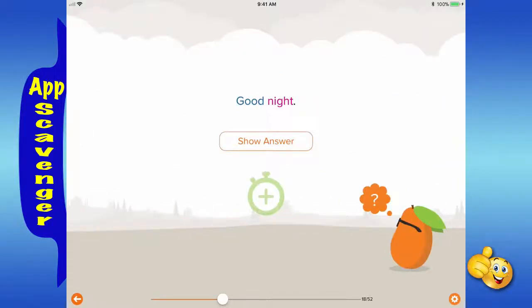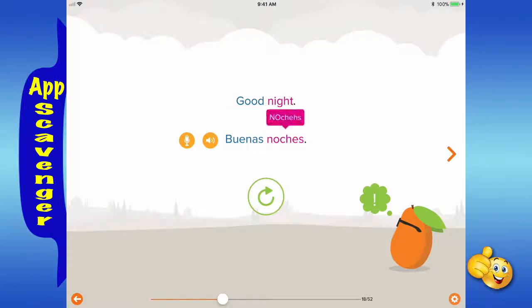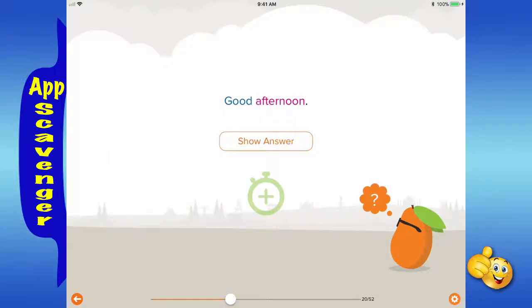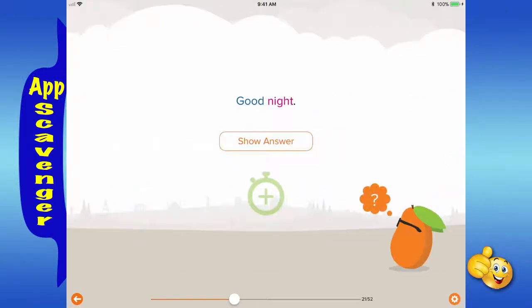Now try and say, good night. Buenas noches. How do you say, hello, good morning? Hola, buenos días. Isn't this easy? Now say, good afternoon. Buenas tardes. Try to say, good night. Buenas noches.